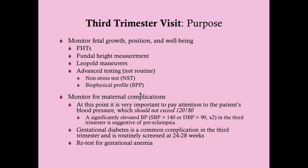We also monitor for maternal complications. So during the third trimester and towards the end of the second trimester, one of the big complications is gestational hypertension, and namely preeclampsia. During the third trimester, the maternal blood pressure should never exceed 120/80. And we're talking about a resting blood pressure. It should not go above 120/80.